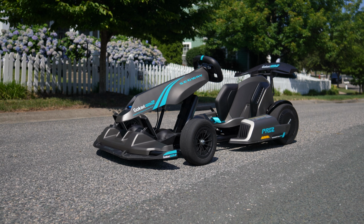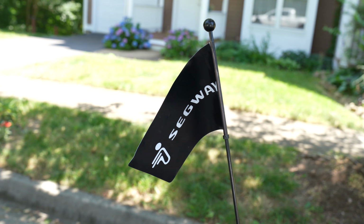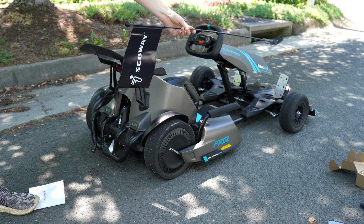And lastly, a nice safety thing that I didn't choose to put on, but you can, is a flag. And this just shows cars around you, or anyone, just kind of tells you, hey, I'm over here. That's nice to have.